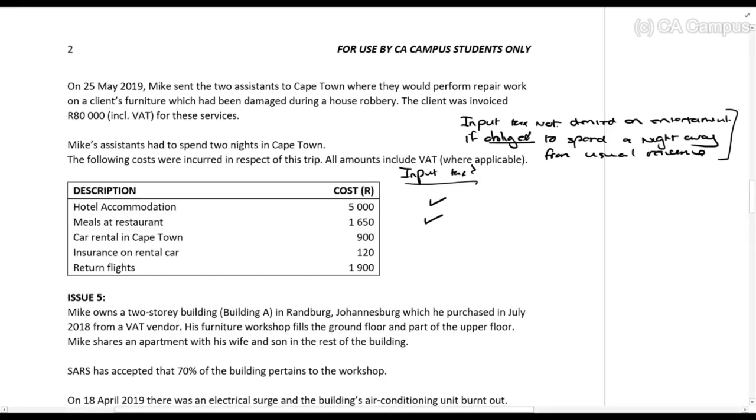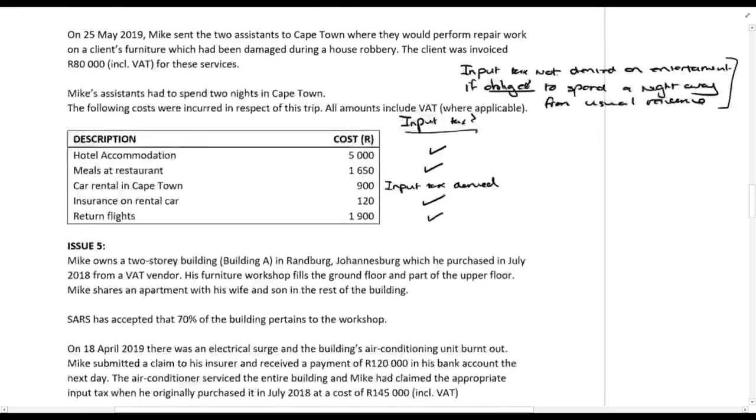Car rental in Cape Town. Right. Input tax denied. It's a motor car. Buying or renting a motor car, input tax denied. Insurance on a rental car. That you can claim. Remember, the common mistake students make is to say that that is the same as a motor car, input tax denied. That's incorrect. Return flights, they do charge you VAT in flights, so you can claim it.